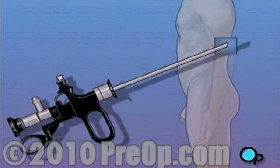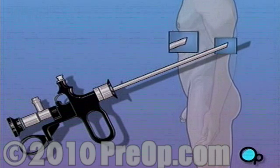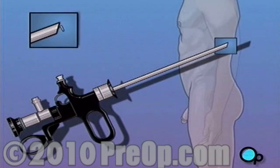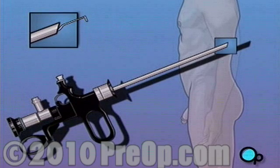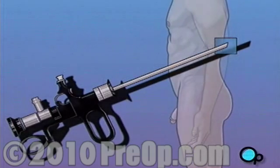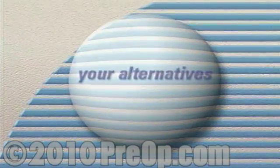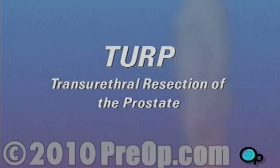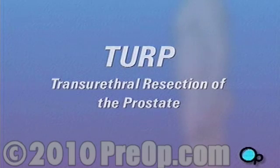TURP is designed to relieve symptoms by reducing the size of the prostate. It is also a diagnostic procedure. Tissue removed during a resection of the prostate, or TURP, is routinely screened for the presence of cancer. TURP is considered to be a simple surgical procedure.